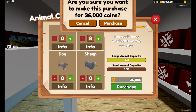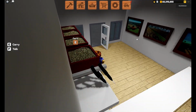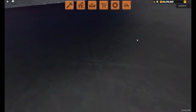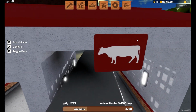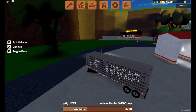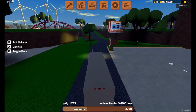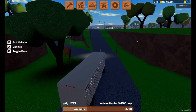Purchase. Let's see, I didn't know how many large animals you could have in this. Having cows. Gotta come back just for one cow. Now we just gotta make sure that we take care of them. Each time we load in, we're gonna have to make sure they got feed.